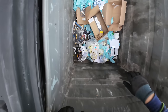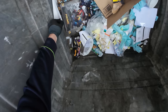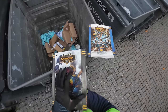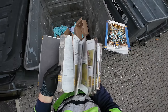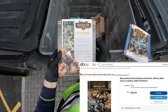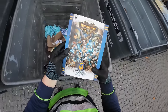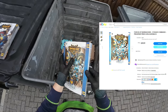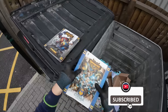Warhammer, but then Warhammer Prime. Two of them. There we are. War Machine Prime. Nice. What a cool book. 60 dollars. Wow, good book. And Sagnar Command War Machine, $34.99. Nice, good finds.